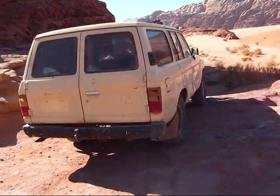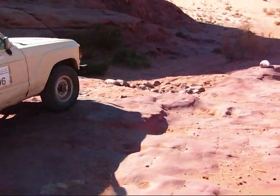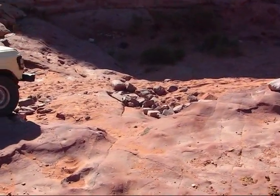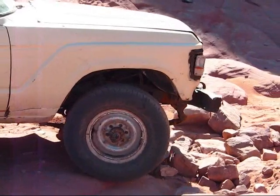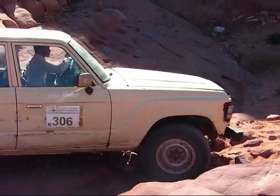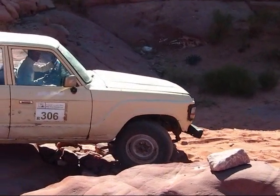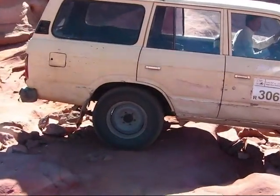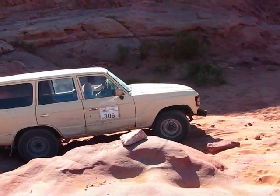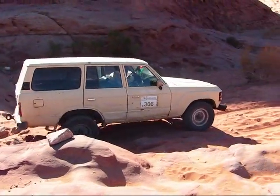I think he's going to try and drive down this. I'm not sure. Oh, yikes, he is too. That does not look very safe. I'm glad that I'm not in the vehicle. Looks like he's gonna make it. Oops, getting out a bit. Wow, he did it. I am impressed.